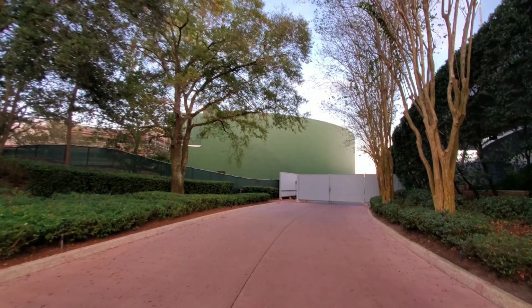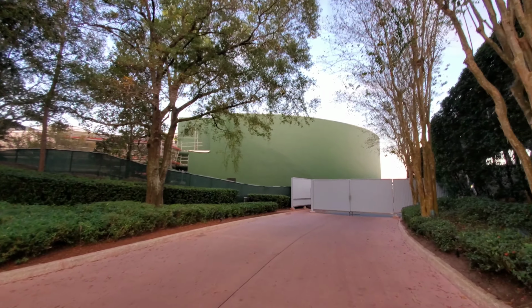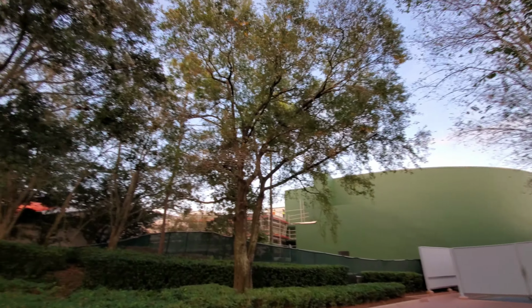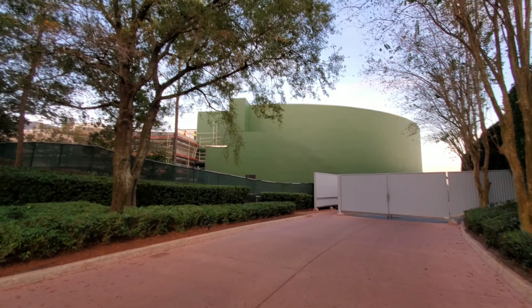All right, one other thing I wanted to show you guys is that since I was here last time, the only main difference is that they painted the outside a go-away green, so it blends into all the surrounding trees and everything. It's a pretty good color. Disney is known to do that. Sorry about how loud Test Track is.